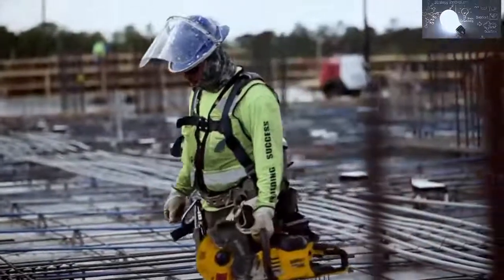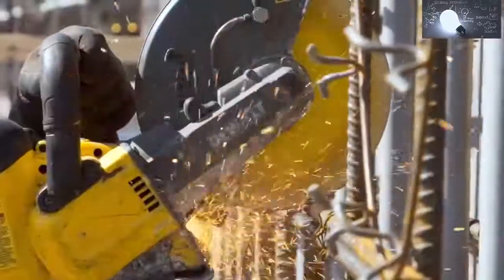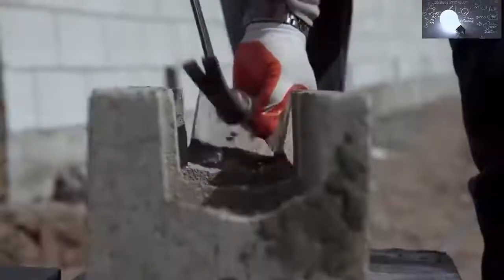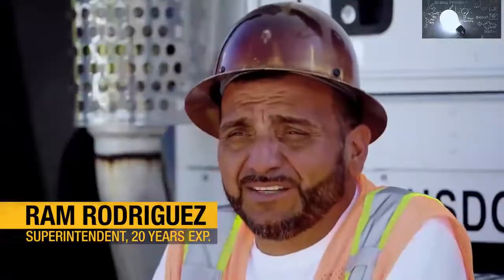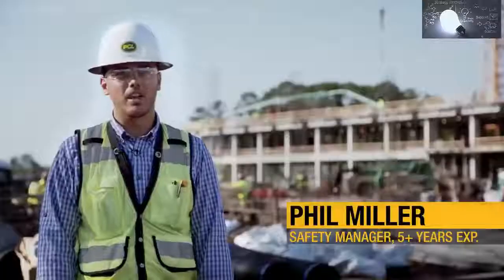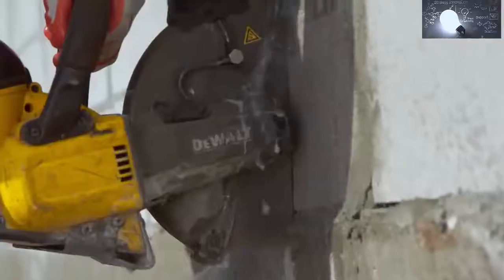Everything else has come out cordless, and I wondered why nobody had made a cordless chop saw. For us, it's been great. Having 20 years experience with the gas power saws, I'm really impressed. You can just go grab any of the FLEXVOLT batteries, especially when production's pushing and we need it right now. Toss it in there and you're good to go.